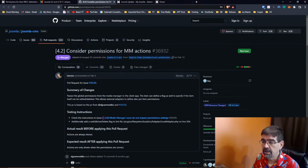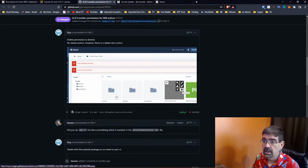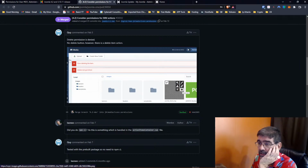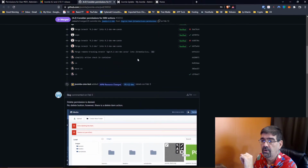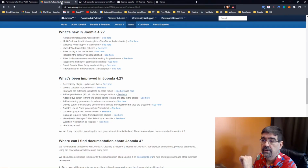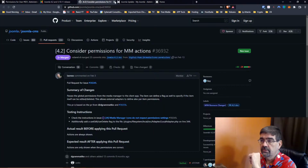passes global permissions from the media manager. Oh, here we got a picture here. Delete permission is denied. No delete button. However, there's the delete item action. This is from testing. All right, so somewhere in the media manager, there's some permissions that are changed, and you can give or take away permissions. What it says: add permissions ACL to the media manager actions. So you can give some people permission to delete something or do some of the actions on them. All right. So let's close that one.